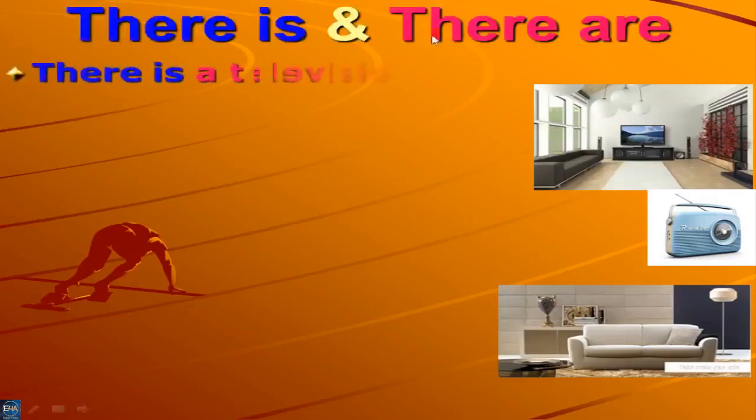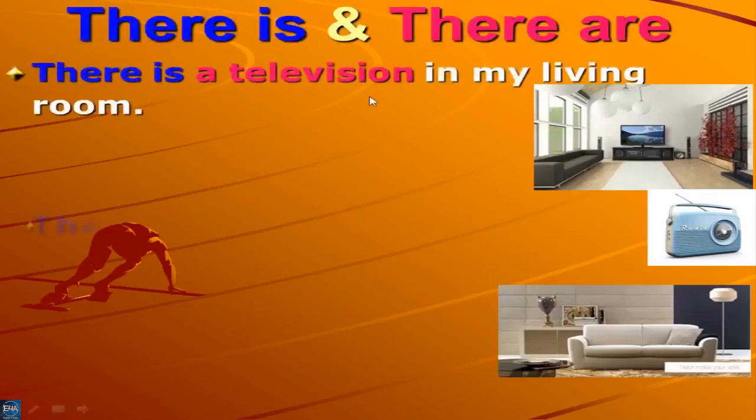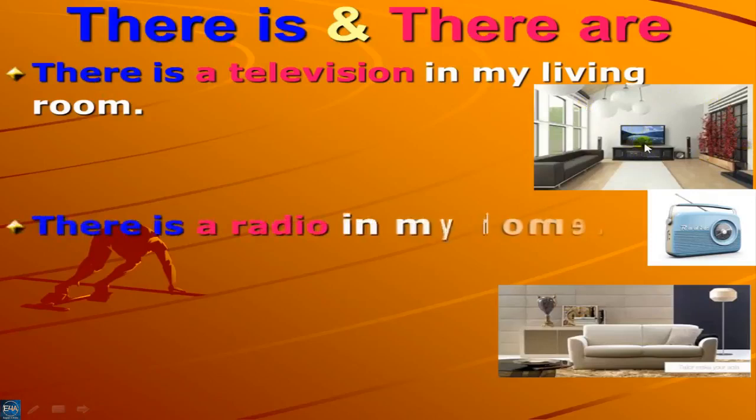There is, there are. Look at the picture here. This is a television. There is a television in my living room. There is a TV in my living room. One television. This is the living room.